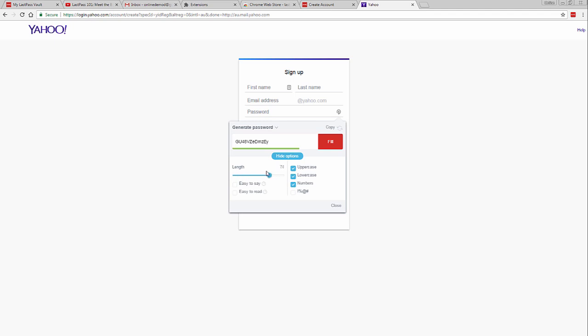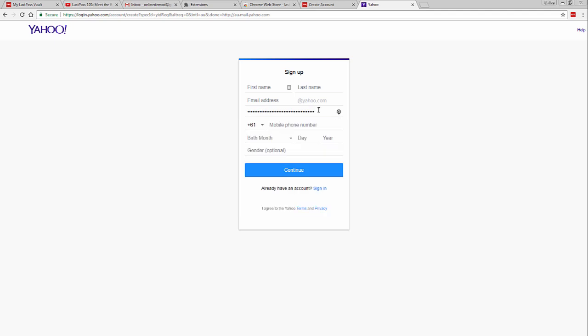Like I said before, what you want it composed of, easy to read, easy to say if you do want that. I never use these things, by the way. I generally use just the length, and I tick everything so it's more secure. And I generally put it at 30 or 40. Sometimes I do passwords of 18 characters, 20 characters. It's really up to you, and you can just put fill. It'll automatically fill it for you, and then when you sign in, it will automatically save it and store it for you.